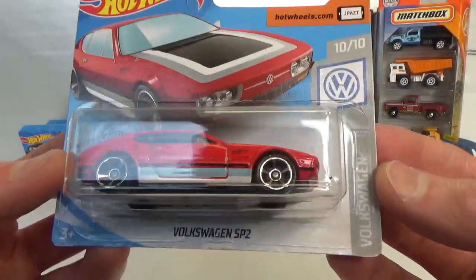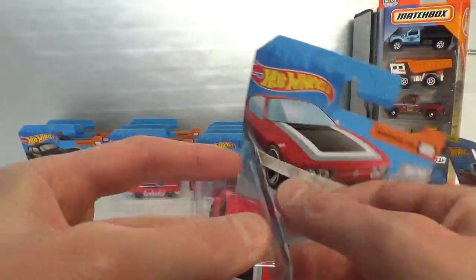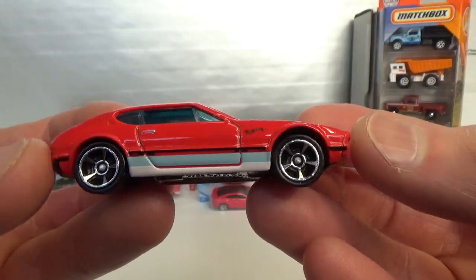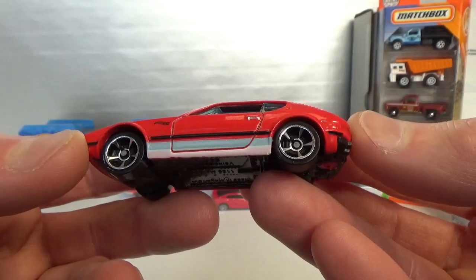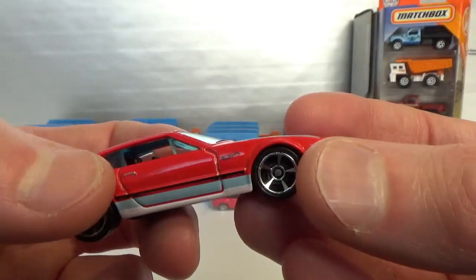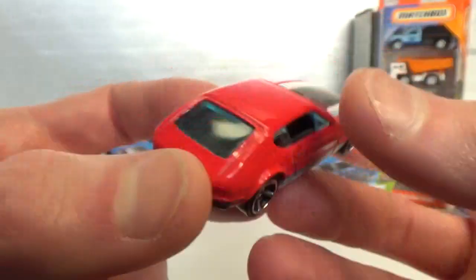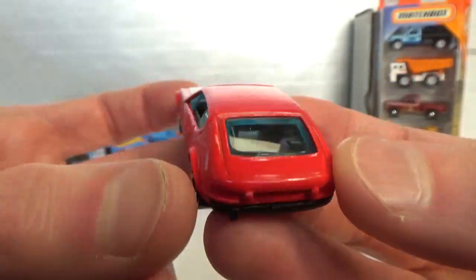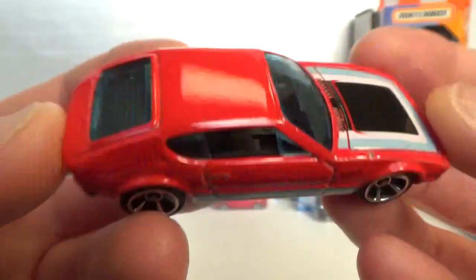So the Volkswagen SP2 in red. Here it is, a very nice version of it. Perfect tampos, very pleased to find it. And on this side at least the silver is spot on the door handle. Unfortunately on this side it is not, and on most of them it is not actually, but I was kind of happy to find one that was perfect like this.